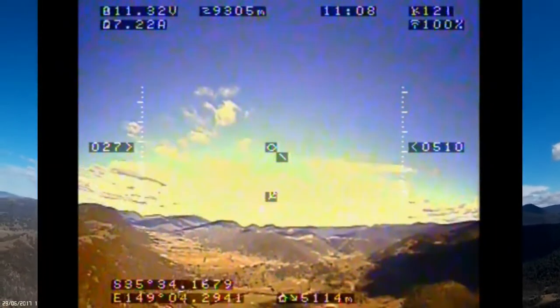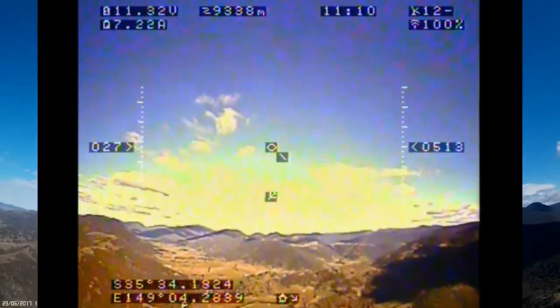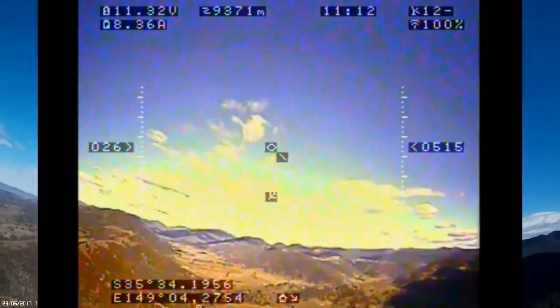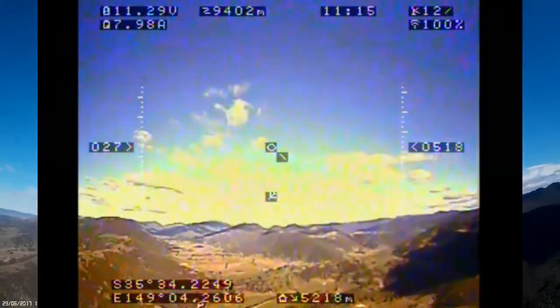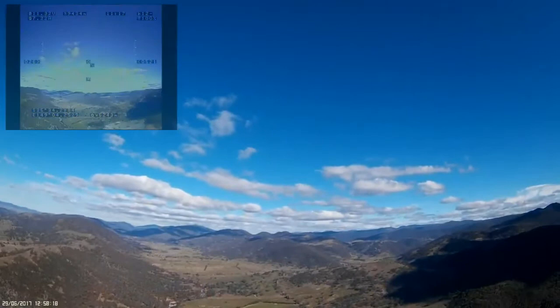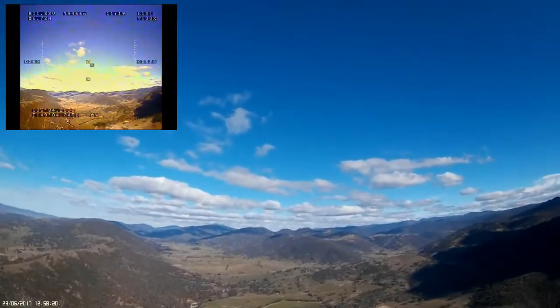So we're passing the 5 kilometre mark now, which was all I'd really intended to do today, but everything's good, the video's good, and the battery's still got plenty of volts left in it, so I think I will carry on.